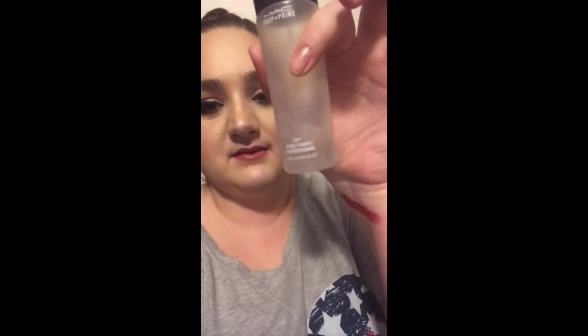And then my Ride or Die setting spray is by MAC. It's the MAC Fix Plus spray. Sorry. This can be used as a primer. This can be used as a setting spray. It's really up to you. I am down to the last little bit. I have another bottle of this in my makeup collection because I love it so much. It's so good.